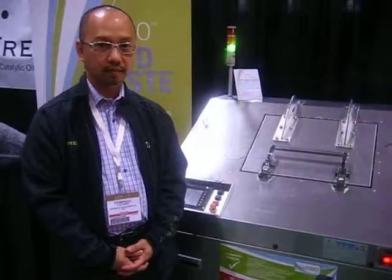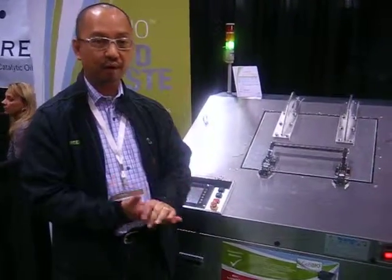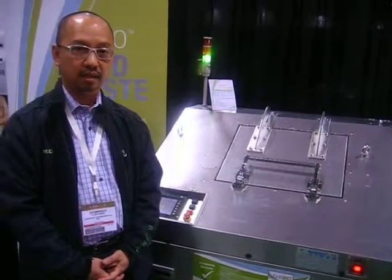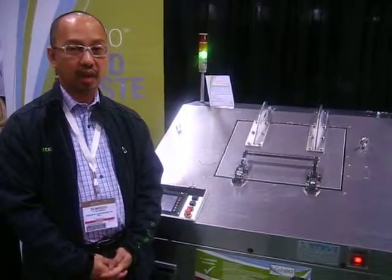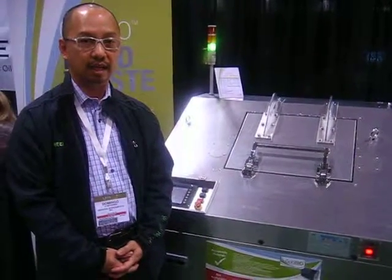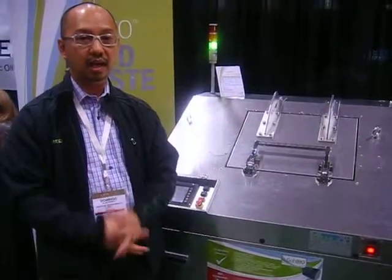What's the cost on this? We have 4 different sizes, so it ranges from $35,000 to $75,000. And the ROI is between what, 1 and 2 years? That's right, depending on what you buy. 1.5 to 3 years, depending on the size. Excellent. Exactly. Depending on the municipality and what the charges are.